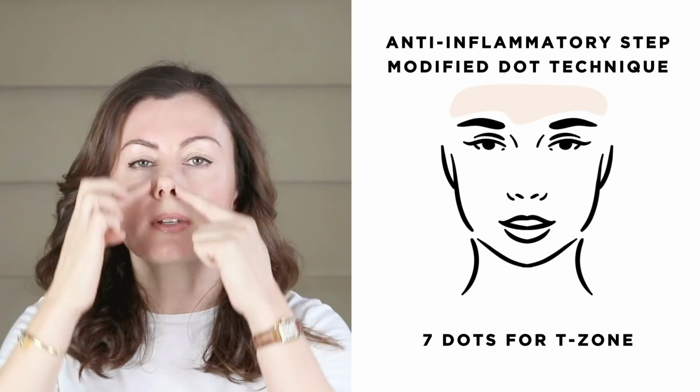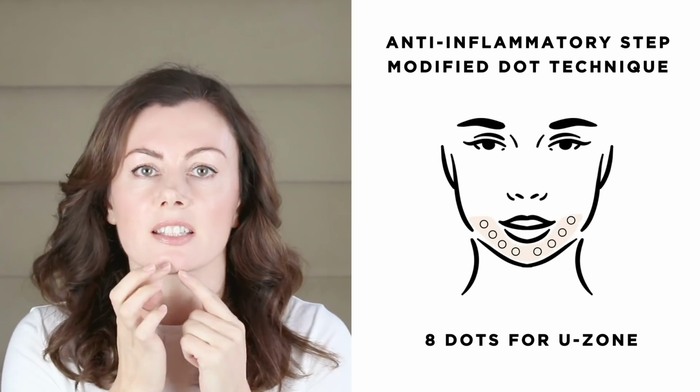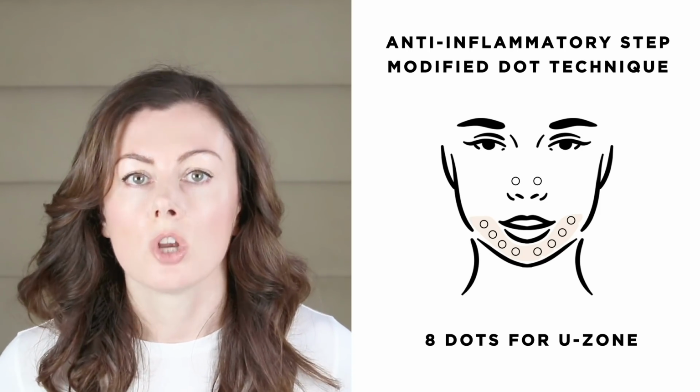Now, 13 dots works fine if you tend to get acne all over the face, but it's more typical in teens and males to get T-zone problems and in women to get problems along the jawline in the U part of the face. So if we modify the dot technique, for the T-zone, we're probably talking 7 dots of 3 to 2. And for the U, we're talking 8 to 10, depending on whether the area around your nose is involved as well. So 13 dots all over, and then the modified dot technique, depending on where your trouble zones are for the anti-inflammatory step.